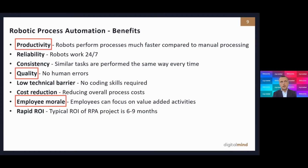And the third one, employee morale. As I said, humans are not good at data processing or entering this information in different systems. Robots are good at it. So people are good at other topics. So in case you are taking off from your employees some mundane tasks that are repetitive every day, the same actions that must be done, the morale will be growing, and your employees can focus on more tasks that are meant for humans: engineering, innovation, new tasks, unique tasks which are requiring intellect, and not rule-based tasks that are constantly repeating the same activities on and on.